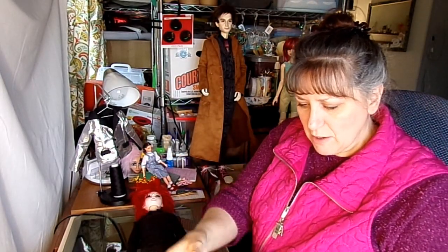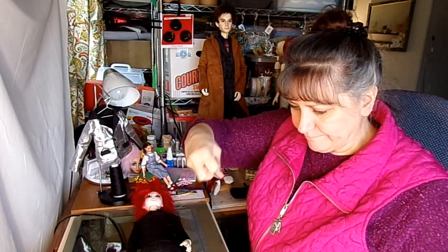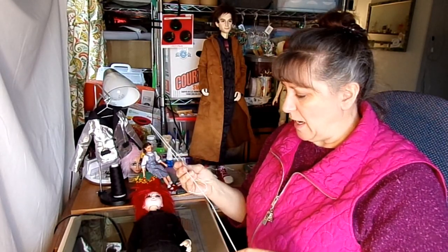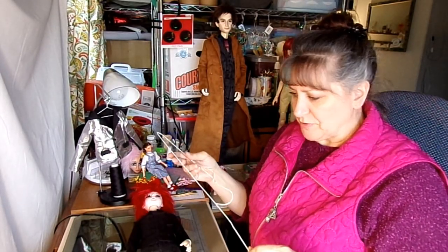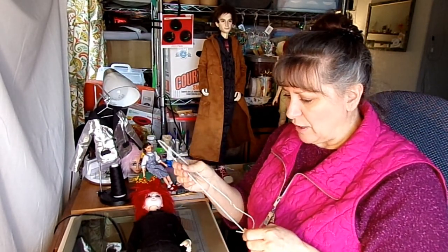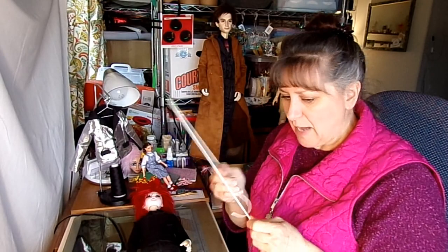So I saw someone that had a hook that was more like a corkscrew, and I don't have a corkscrew, but I thought I'm going to invent something, because you know me, if I can do it cheaply, I will, and if I can do it myself, I will. So I'm going to use a hanger, and I'm going to fashion a hook out of the wire of a hanger because it's really nice and heavy.